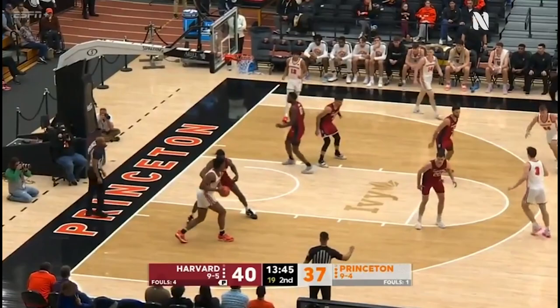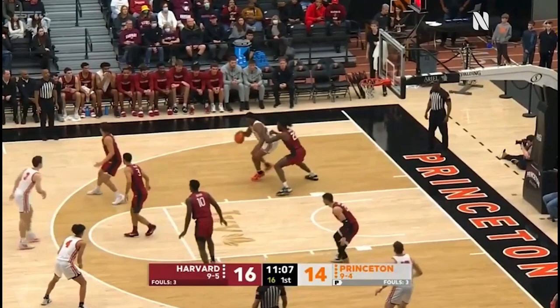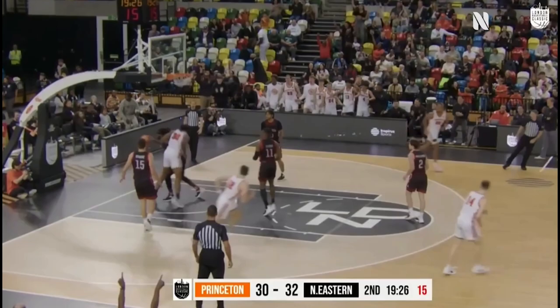Kellman. Baseline turnaround shot is good. Into the post for Kellman. Kellman. Hook shot off the glass. Shot clock down to 10. Backing down Jefferson. Spinning. And Kellman again. Feet inside. The finish with venom.